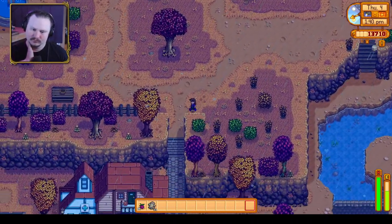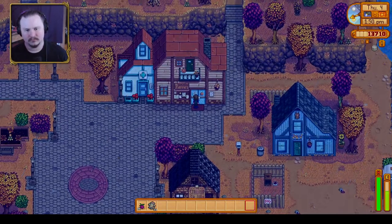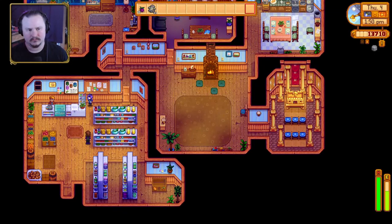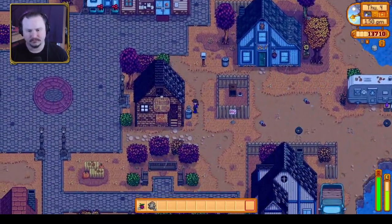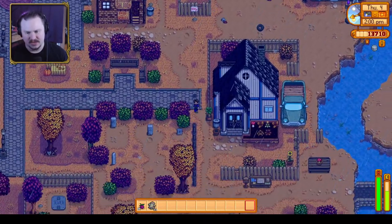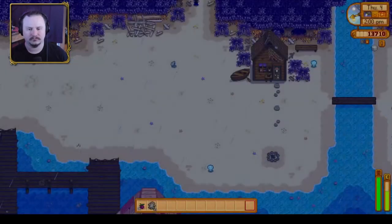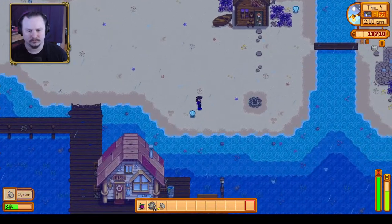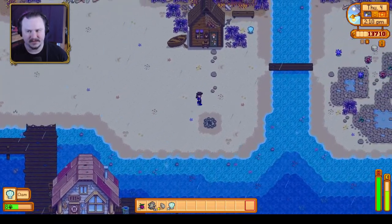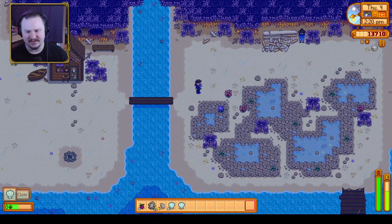All right, let's see here. Rainy day. Oh, I think he might be at the beach. Yeah. On rainy days he's either at the beach, or he's going to be heading to the saloon around 3 PM. Well, so much for me going to the freaking place with the stuff. I wanted to go to Skull Caverns, but all my days are being eaten up by this stupid kid.